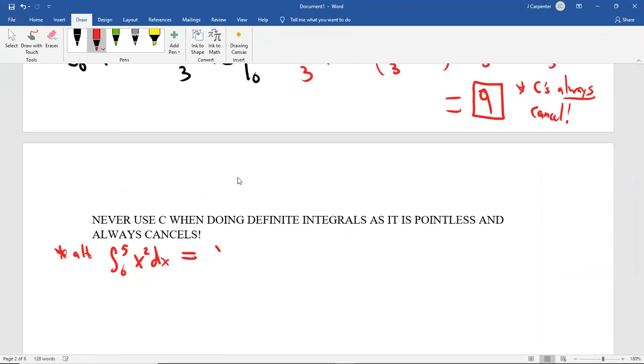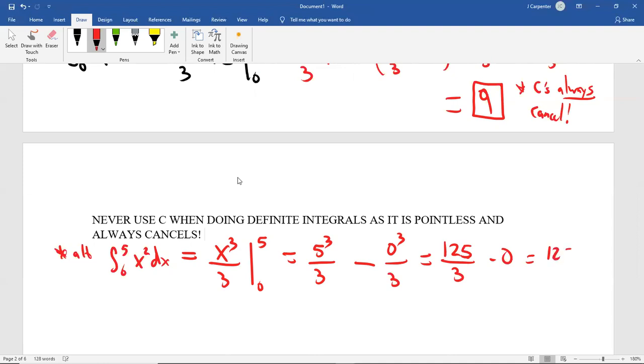Well, we already know the integral is x cubed over 3. We now know we really don't need the plus c, so I'm not going to write it anymore, ever again, when I'm doing definite integrals. And we're just going between 0 and 5. So we plug 5 in the first time. That's 5 cubed over 3. So that's the F of b, if you will, capital F of b, minus, now plug in the 0. That's 0 cubed over 3. 5 cubed is 125 over 3 minus, well, that's 0. So 125 over 3 is the exact area, which if you convert that to a mixed number, is 41 2/3. So that is the exact area under the curve from 0 to 5.